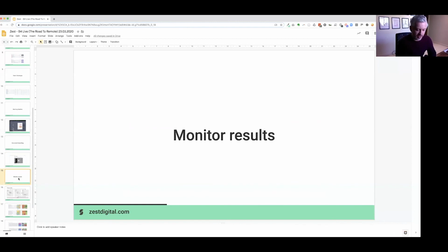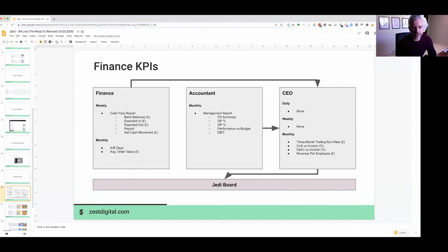Monitoring results, so kind of a bit like morning huddles, but slightly different. KPIs, making sure that all of your KPIs are properly mapped out. In this case, this is what our flow looks like. Finance reports to myself, my accountant reports to myself, and then all of that information is compiled into what we call the Jedi board. The Jedi board is simply a master for our leadership team. It's our master KPI tracker.